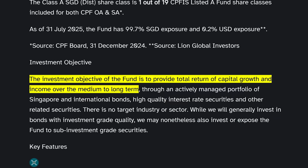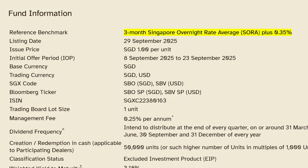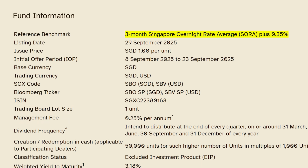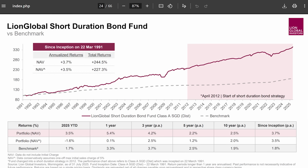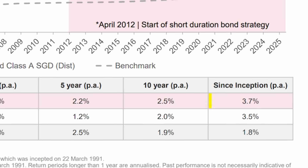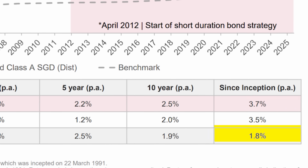The objective of the LionGlobal Short Duration Bond Fund is straightforward. It seeks to deliver a total return of both capital growth and income over the medium to long term. To measure its performance, the fund uses the 3-month SORA plus 0.35% as its benchmark. Or, in simpler terms, the fund's goal is to beat what you would normally earn from a near risk-free short-term rate by a meaningful margin. Looking at its track record, the fund has managed to do just that. Since inception, it has delivered an annualized return of 3.7%, significantly outperforming its benchmark of around 1.8%.